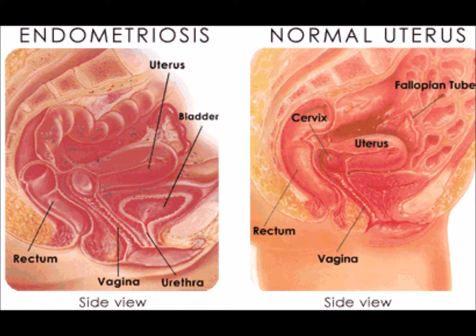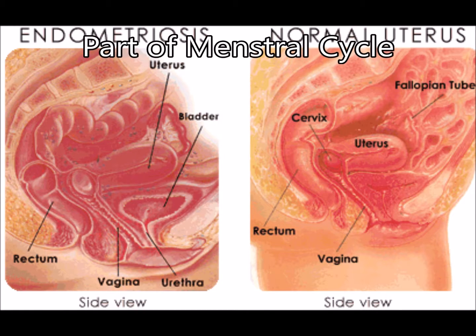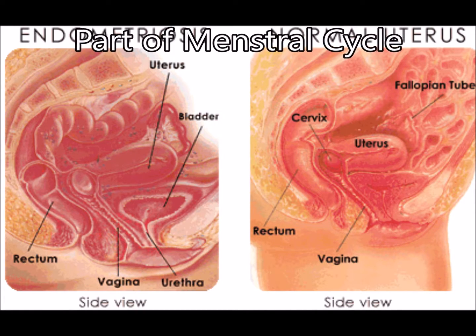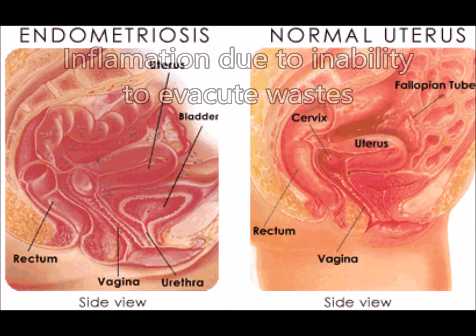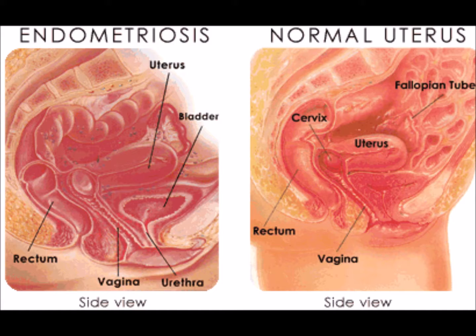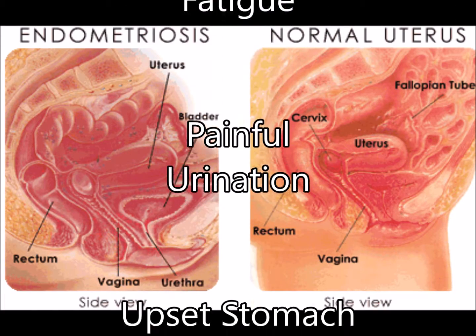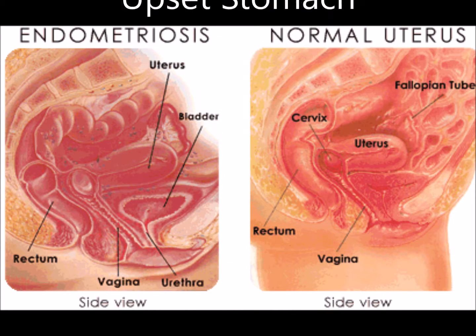Approximately 6.3 million women in the US are affected by endometriosis. Endometriosis is caused by the internal bleeding during the menstrual cycle where blood cannot leave through the vagina, and the breaking down of blood tissues from lesions cause inflammation, pain, and possibly infertility, as well as scar tissues and bowel problems. Symptoms include pain during intercourse, infertility, fatigue, painful urination during periods, and gastrointestinal upsets.